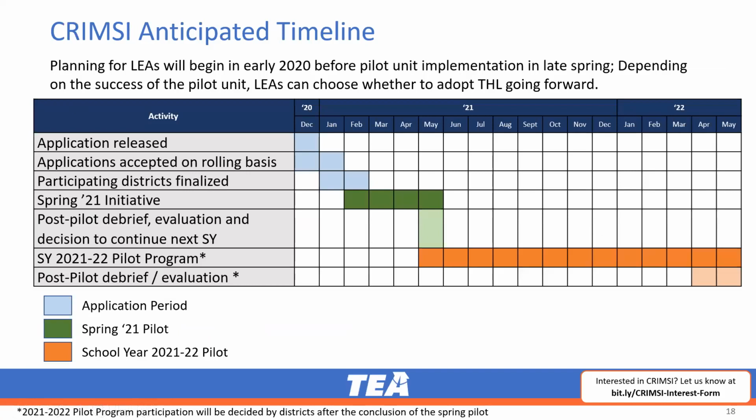A quick timeline here for CRIMSI at the high level. So planning for LEAs, we released the application early December, and we'll be accepting applications on a rolling basis in December through January. We plan to have districts finalized by end of February, if not earlier. And then the actual initiative itself will be February through May. And then we'll have a quick post-pilot debrief and decision to continue into the next school year. And so this initiative itself is focused on spring of 2021. However, there will be the opportunity to continue on into 21-22 if you've gone through this process and believe that it makes sense for you to continue with these materials or even beyond these materials in the next school year.